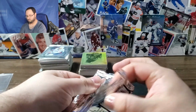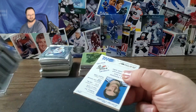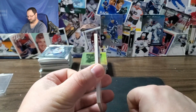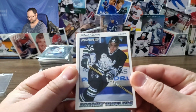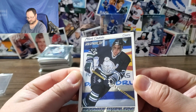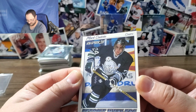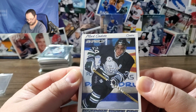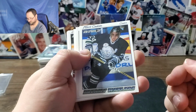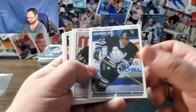But for now, we are going to dip into this OHL Slapshot pack, as I do every Friday. So let's check this out and see what we got this time. I want to say Cadot. That's what it looks like. Or is it Cadodo? I can't tell. I think it's Cadot. It's too small for me to read. From the Whalers, Detroit Whalers.